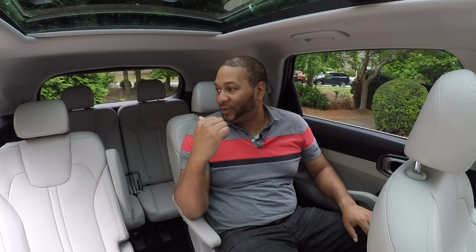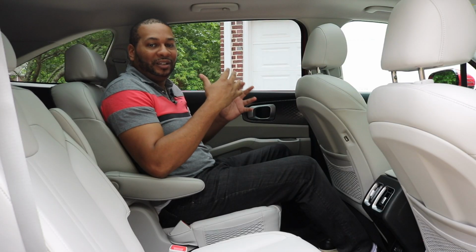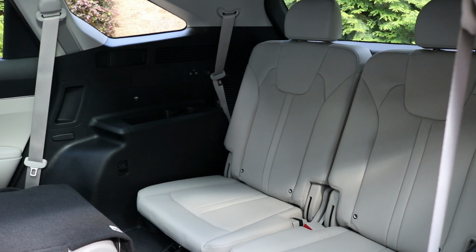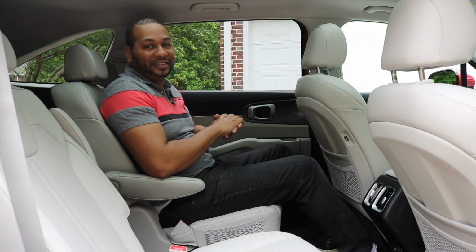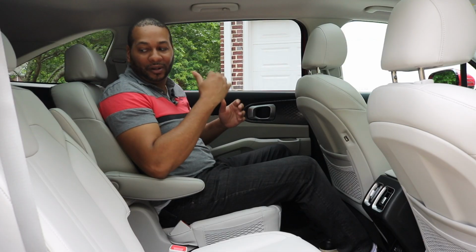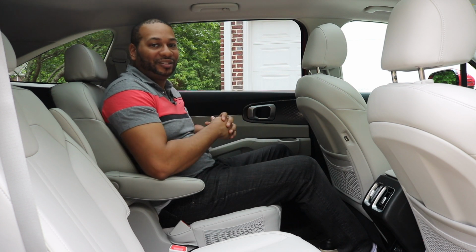Now seating in the third row, I will admit, it gets a little bit cramped back there. You could really only use it for short trips if you're an adult. So you don't want to be back there for like 4 hours or anything like that. It's made for short trips. Now again, this is one of Kia's midsize SUVs. If you want a larger 3-row SUV, you probably should take a look at the Telluride. But overall, seating in the back, short trips only, or for kids. Let's go ahead and get the Sorento on the road and see how it handles.